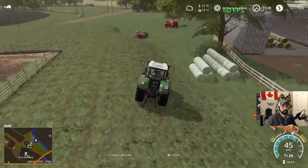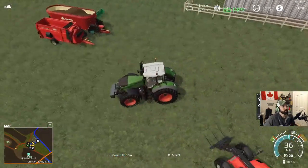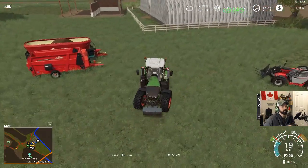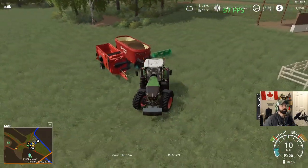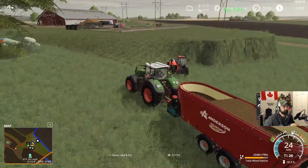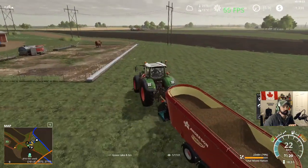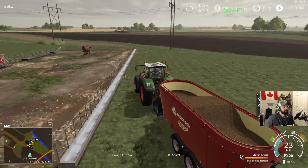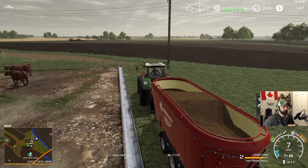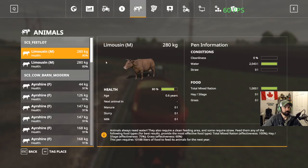It's funny, we have two cows and it shows two cows, so at least that's accurate. Give them a little bit of straw. And some TMR. I believe it would be this side. Yeah, well, that makes sense. In a feedlot style. You only need a little tiny bit.